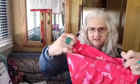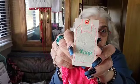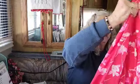Ooh, this is pretty. This is a maxi skirt, and it is by Maaji or Maggi. I call it Maaji, you call it Maggi. And it is a size large. It's got an elastic waist. It's got the little insignia on the back. That is so cute. And yes, it is a maxi with ruffles on the bottom. And it goes for $44.97. Not bad at Nordstrom Rack.